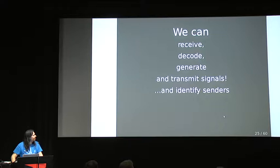And there's absolutely no security of any kind here. I can record someone's doorbell and then play that back and it will ring, and I can do that any number of times and it will work. So we can receive signals, we can decode signals, we can generate and transmit them, and we can identify them. Right, so what? It's a doorbell. Who cares?